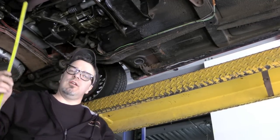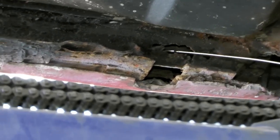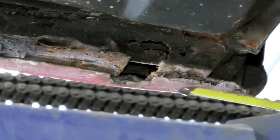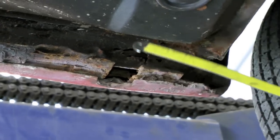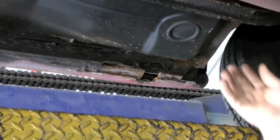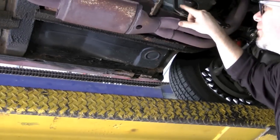So now we're going to look over to the other side. This side's actually a little worse than the other side. This side, the inner rocker has gigantic holes in it. Again, lots of body filler, really suspect work, and if you notice, there's no jack point whatsoever over here. The pan repair wasn't so much over here, but it was over here. You can see part of a pan.